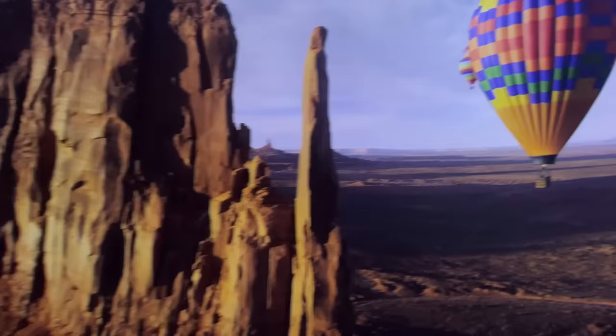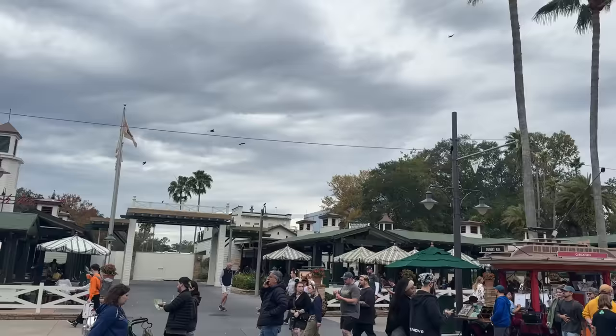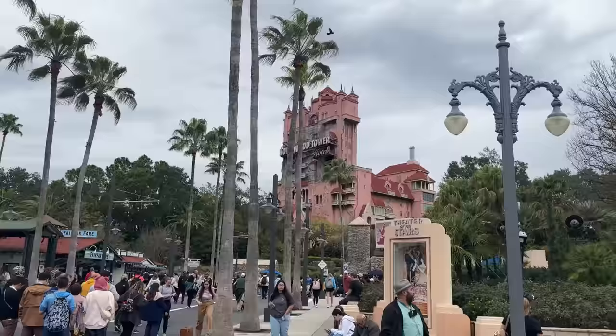Additionally, it's important to understand how Genie Plus functions. Genie Plus functions on a first-come, first-served basis. You are not gonna be in the app deciding what time you wanna ride the attraction. You are gonna be going when it tells you you are.